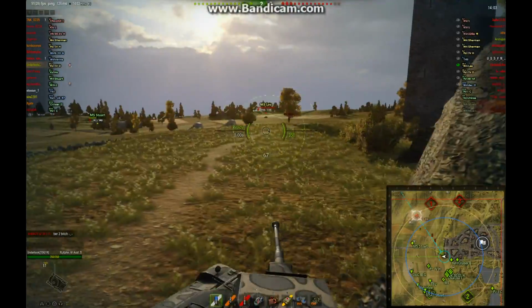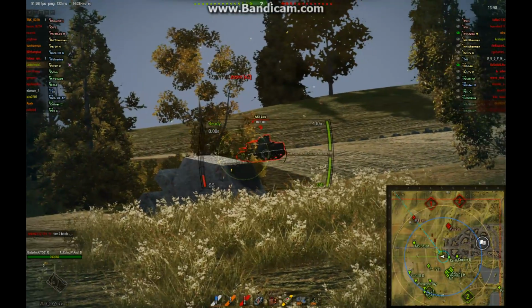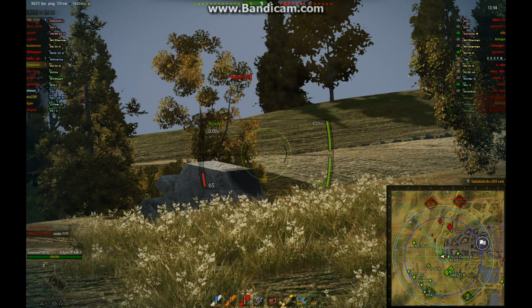M3 Lee, somewhat out in the open. I'm taking a bit of a risk going out here, but you have to take risks in this tank. The accuracy on this tank is absolutely terrible.